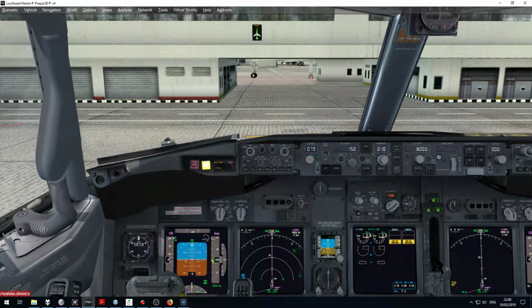So not a lot of time to chit chat. I have to go running very quickly with the procedures. Yeah, there's some lightning in the area, so that might be a factor when we navigate.